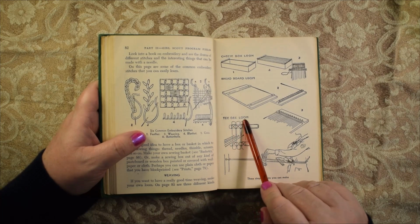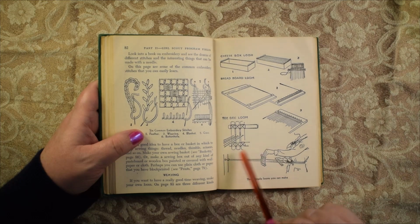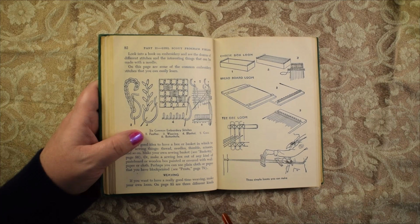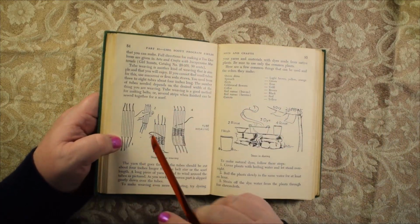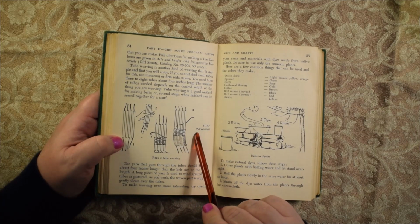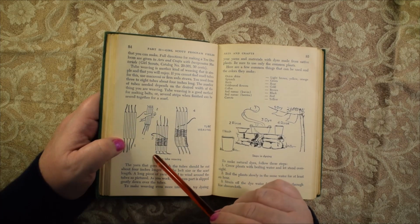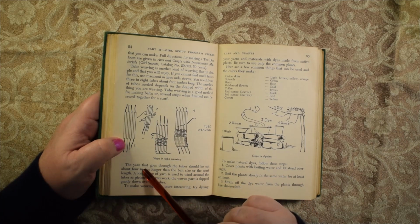A TD loom. Connect. Interesting. Your pieces pull apart and then rattle the shuttle. It attaches to your belt. Tube weaving. Got your little tubes. Pull them together and then start weaving over and under between the tubes.